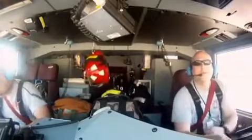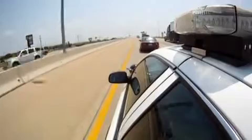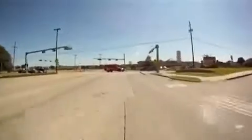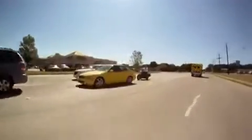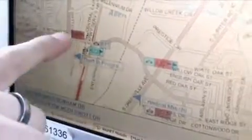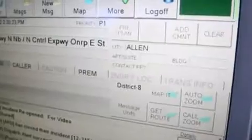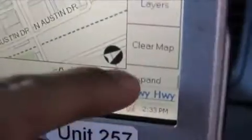Concurrently, the CAD software uses automated vehicle locating technology, or AVL, to precisely detect and dispatch emergency vehicles. The officers' cars have automated locators in them, and all the addresses have been geocoded. So the computer-assisted software actually calculates the closest officer. The AVL system also allows emergency responders to map their routes, along with providing turn-by-turn voice directions.